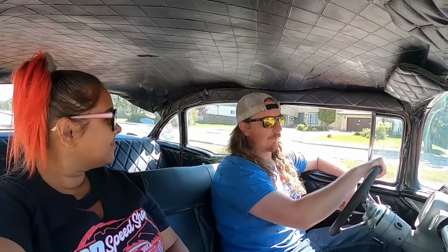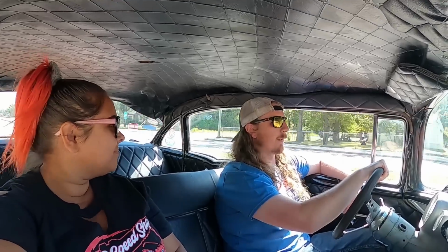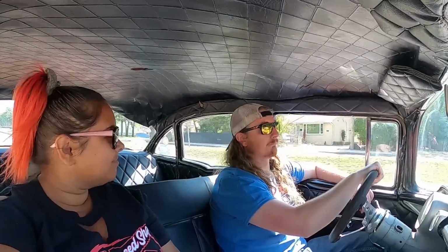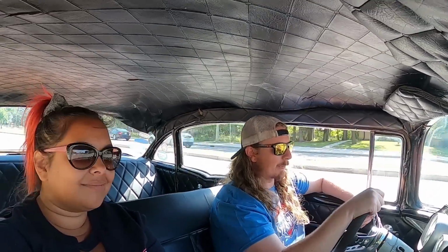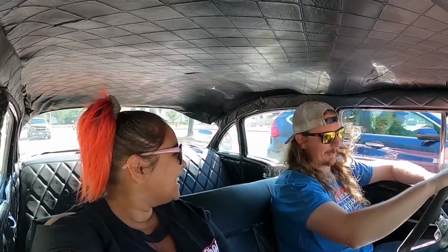It definitely revs. It must have a set of gears in it, because we're cruising at like 2,000 RPM going down the road, whatever, like 35 miles an hour. So I'm sure this thing will go. I haven't really beat on it too bad. I haven't put that many miles on it. The longer I keep it, the more I'll beat on it though.